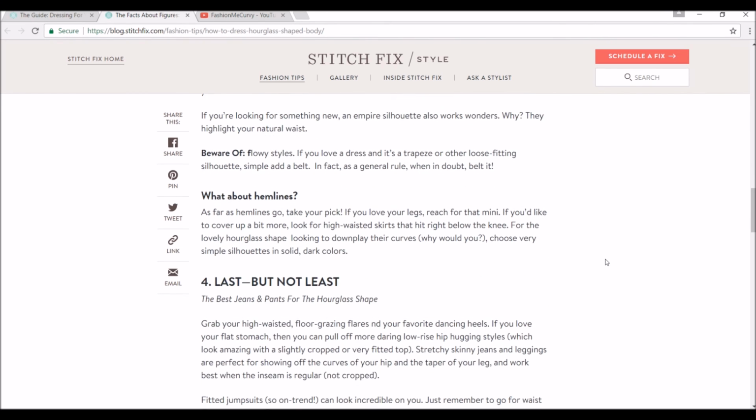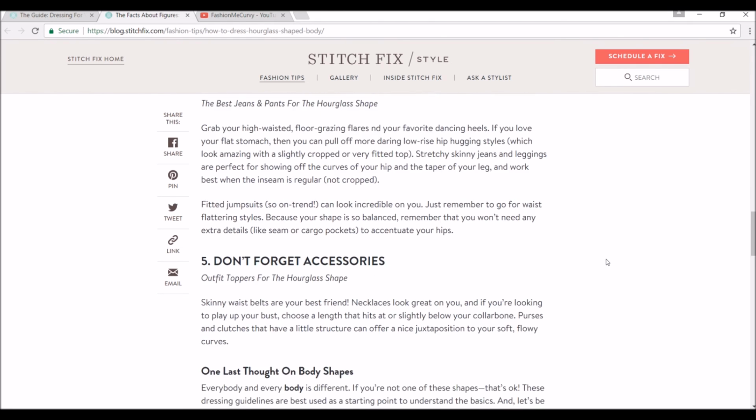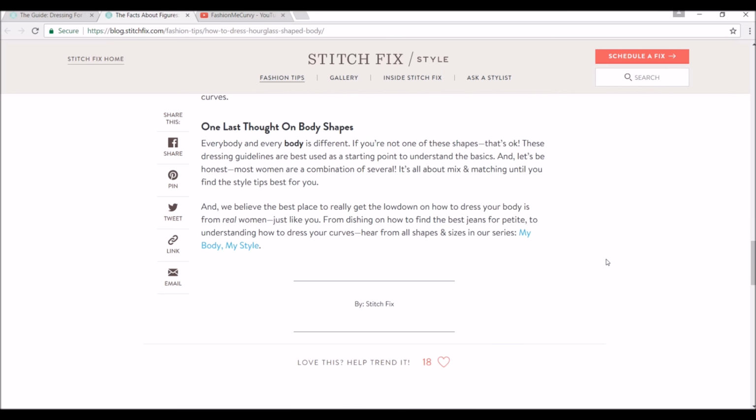That's what I really love about this site when I was looking it up to see if I wanted to try Stitch Fix for myself. They seem like a very great company and would love to help other people that are struggling with dressing themselves. Plus, they give you a guideline and you can go shopping for yourself.